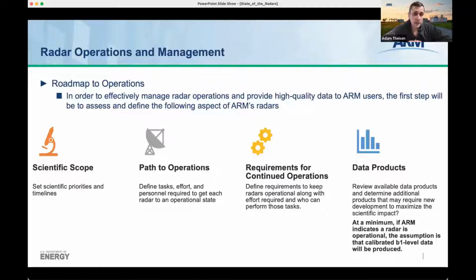We're actively working on defining the tasks, the effort, and the personnel required to get each radar back to an operational state. And by personnel, I'm not just referring to, is it Andrei, is it Tim, is it Ya Chen? We're referring to, is it the engineering mentor team or the data mentor team or the DQ office or an external partner. We really want to use this roadmap to define who can do these tasks so that it's not all on the mentor team all the time. We want to try and distribute that workload.